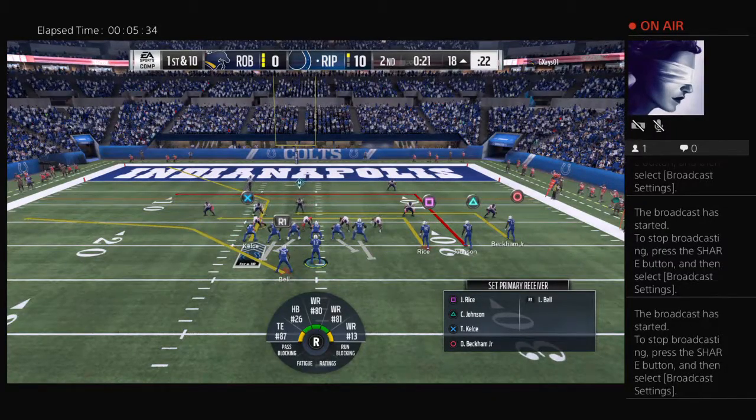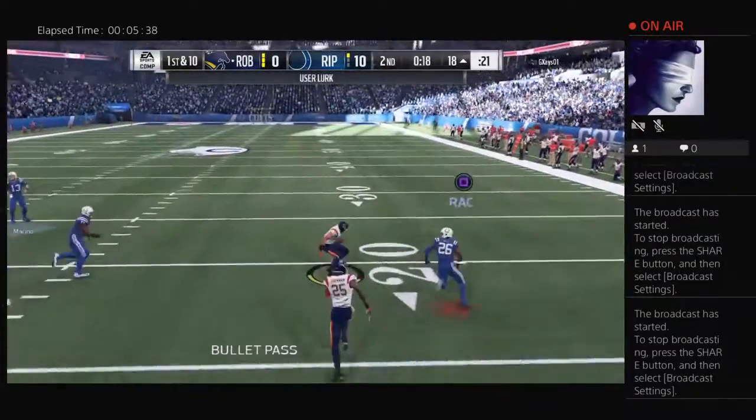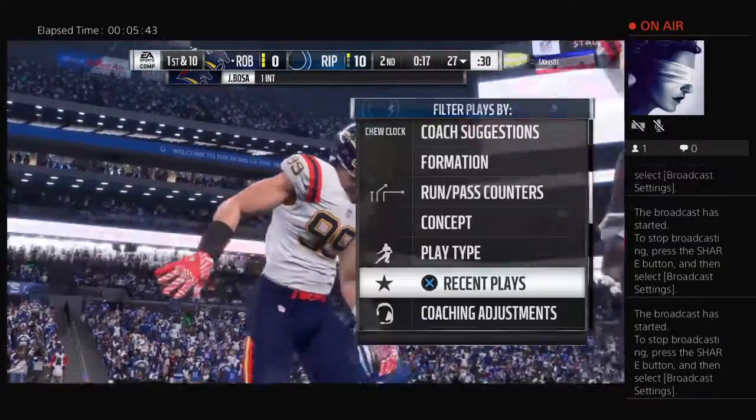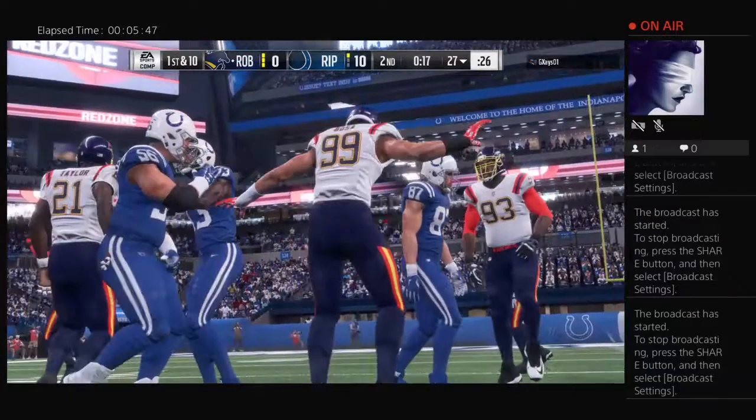2nd and 1 is often an invitation to take the big shot downfield. I bet the offense. But he fires one that's intercepted. Picked off at the 19. And his guys have got it back at the closing stages of the first half.